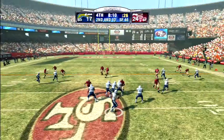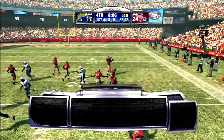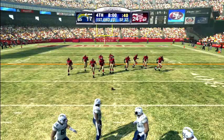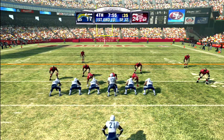Back to pass. Looking for an open man. There for the catch. He's dropped at the 32-yard line. The defense just didn't match up well on that play. Yeah, tough to match up one-on-one in man coverage against that wide receiver. He's pretty good. Tomlinson lines up as the single back.